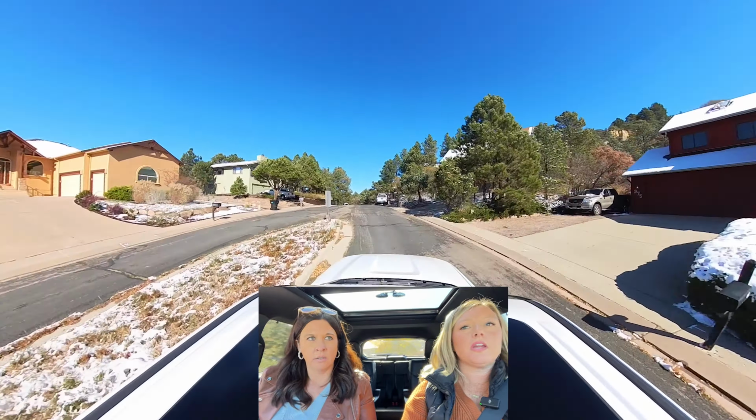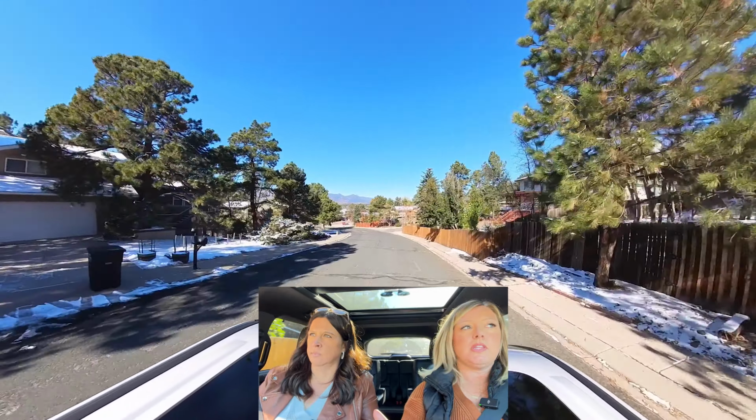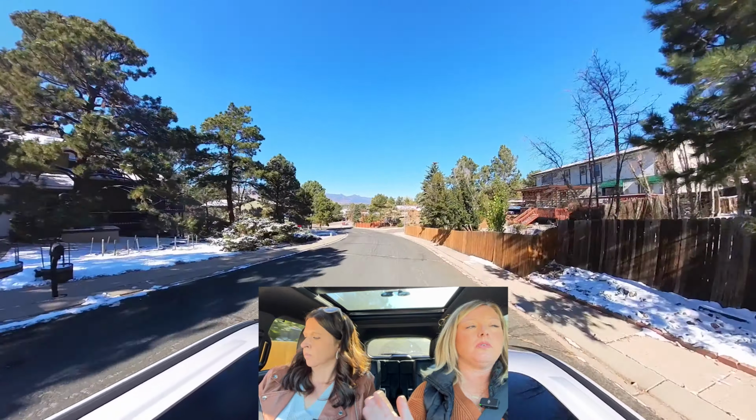So there's great views. I think the one we're going to is about $725. There's a lot of homes like mid 5s, low 6s in here, but it's just the Colorado vibe. And there's more yards. You have a little bit more space in between these homes. No HOA.